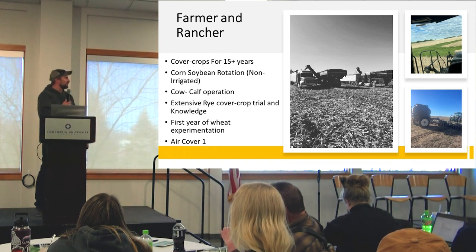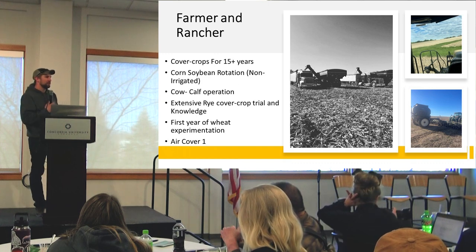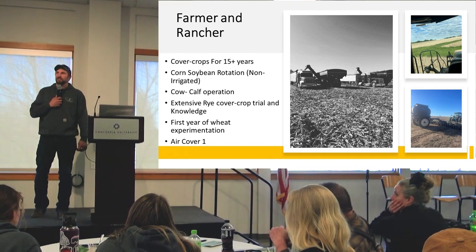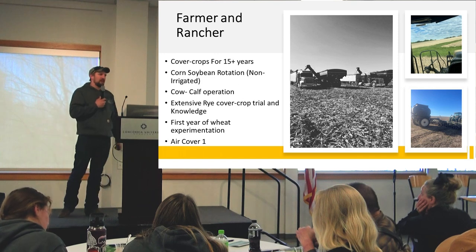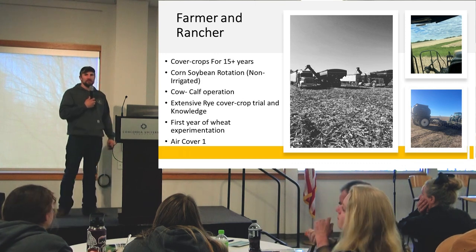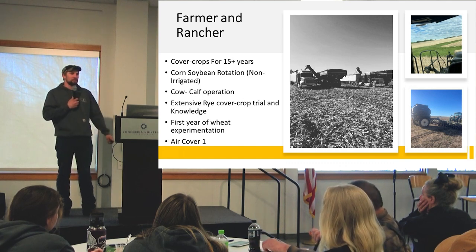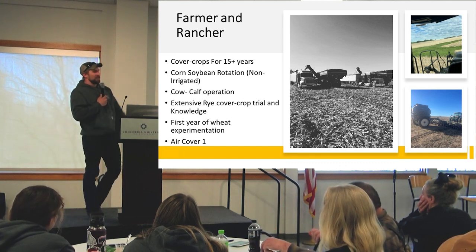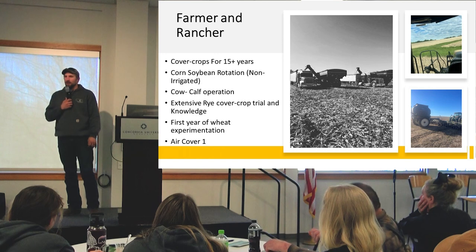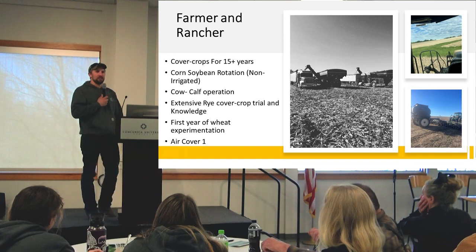We are strictly a corn, soybean rotation, non-irrigated. We have a cow-calf operation. My particular expertise is extensively in rye cover crop trial knowledge. There are lots and lots of options out there. When I started this 12, 13 years ago, I wanted to dive into every possible nook and cranny, and eliminate as many variables as possible. Cereal rye is one of the most bulletproof cover crops you can use, so that's why I am specifically with cereal rye. I have lots of knowledge there, very little knowledge with other cover crop types.